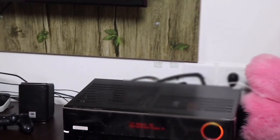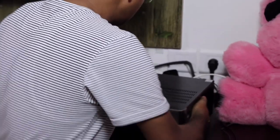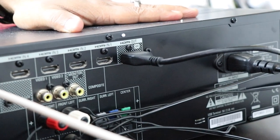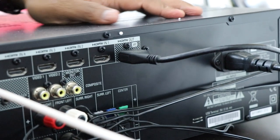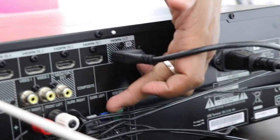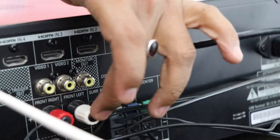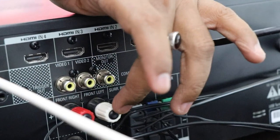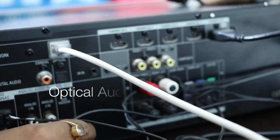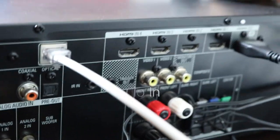If we talk about the flexibility of this system, as we told earlier, it has got color codes so that we don't get confused while wiring this up. As you can see, we have got green for the center speaker, blue for surround left, and gray for surround right. Red for front right and white for front left. We have got the subwoofer in purple color. So we have got good color options here so that we don't get confused while wiring this up.